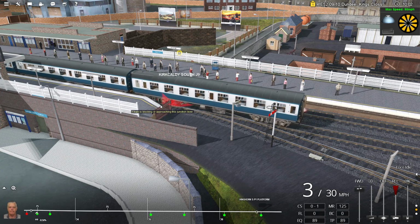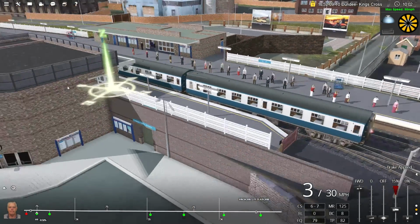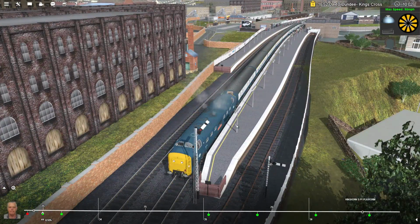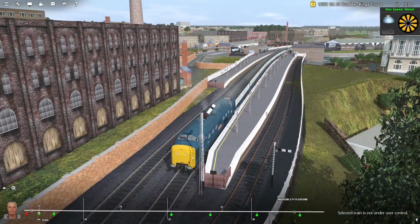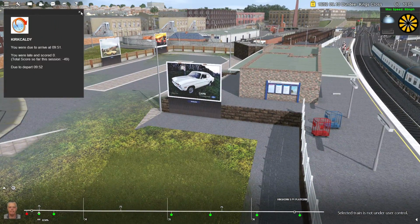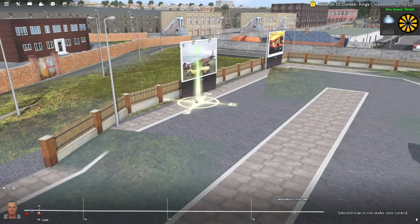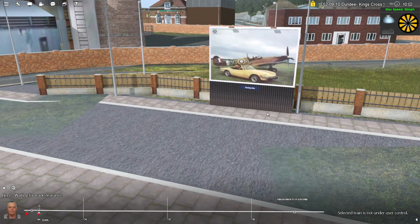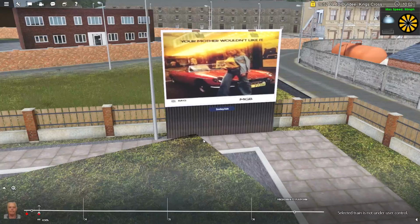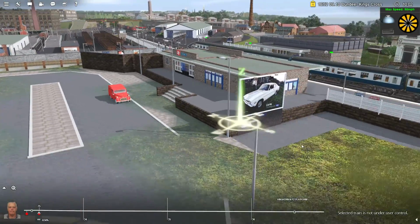Alright, let's get on those brakes now. There we go, back to the front. Yep, that's pretty good. Incredibly late. Let's have a look around this area before we end this video. What do we have? Yes, a new Ford Capri. That just shows how old this is. Ford Capri, amazing cars. We've got a Triumph Spitfire, very clever. Cleverly done. The MGB. Oh, that's nice. That's really nice.